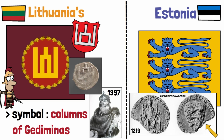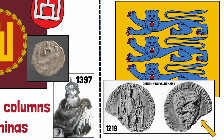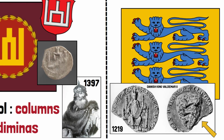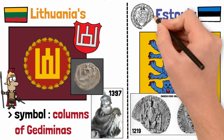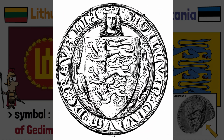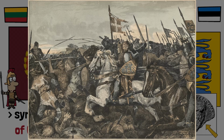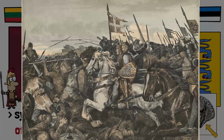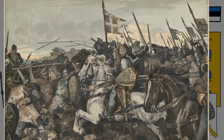The 3 lions derive from the coat of arms of Danish king Voldemar II, who had conquered northern Estonia in 1219. The lions then became a part of the seal of the city of Tallinn, the center of Danish government in Estonia. With Estonian independence, they remained as a symbol of their nation, the emblem that a military leader once used as he disembarked on those lands with his troops. And in this painting, we can see exactly that, present on his shield and on banners carried by soldiers.